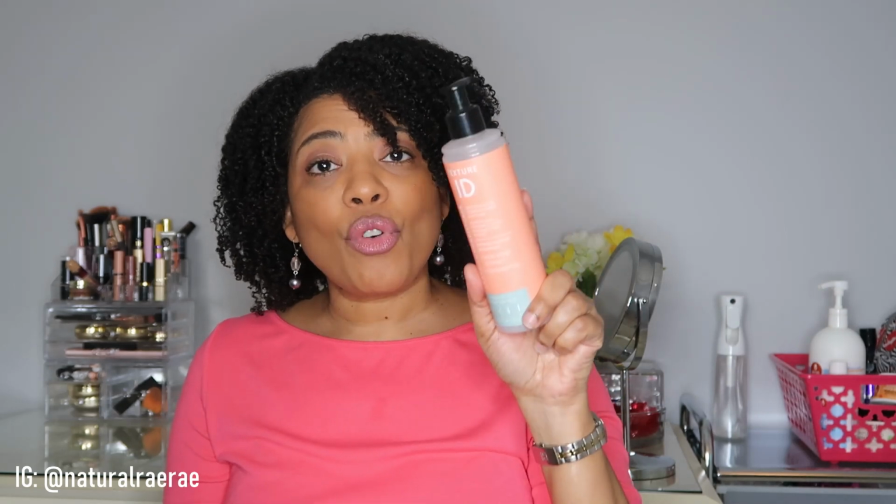The next one is the Texture ID Intense Moisturizing Leave-In Conditioner. It's more of a liquid too. It comes with the spray, but I took the spray off and just put the pump on it because it's a little bit thicker as well, like the other one, and I just like to pump it. It's easier to apply to my hair when my hands are wet and I'm in the shower. But this is a really good one. Two, it's more affordable. You can find this at Sally's, so if you're more on a budget, then this may be one you want to go to instead of this one.